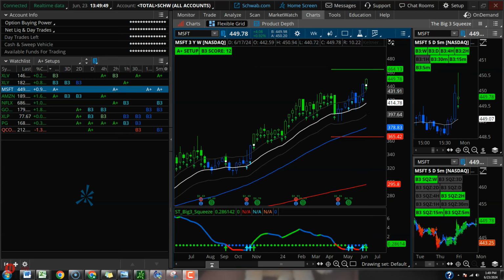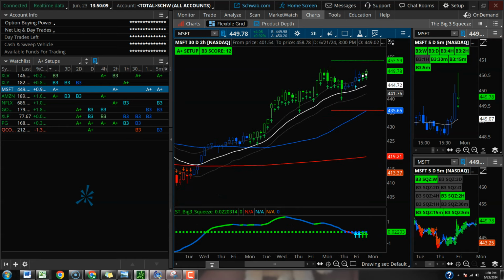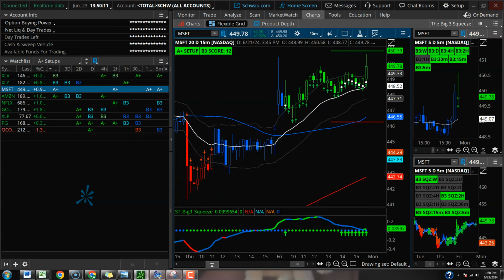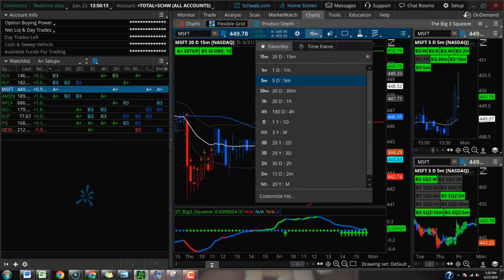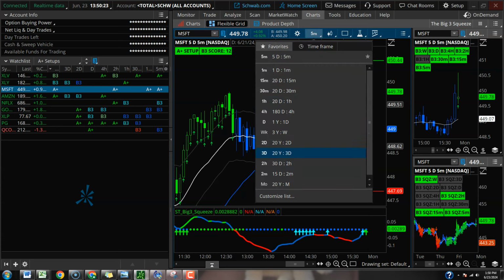Now, selfishly, I'd like a little pullback here, and then I find my spot to buy some calls, do a few butterflies for a play off that weekly squeeze. If I don't get that pullback, my next best option, A plus squeeze on a lower time frame. We've got one on the 2-hour, the 15 minute, and the 5 minute. If I get the pullback, I'll take it. If I don't get the pullback, I might take my position there in that 2 hour squeeze.